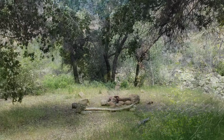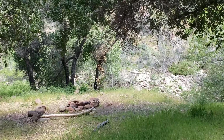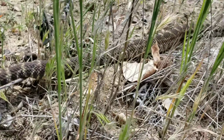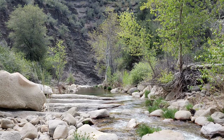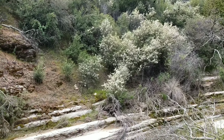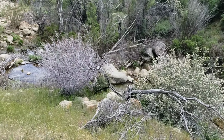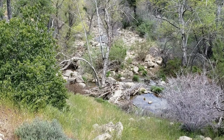Nice waterfall here. This is Mansfield Camp on the side of the Sisquoc. Very nice it is too. Like being in the Sierras. Another feeder tributary to the Sisquoc, which is over here. We've seen 2 rattlesnakes already this morning. They're both big and they're both pissed.